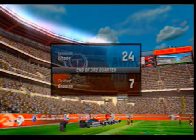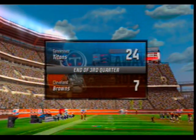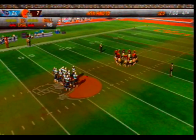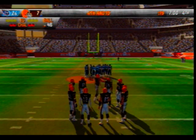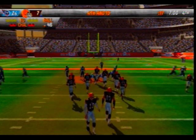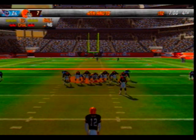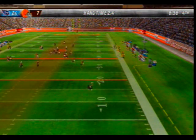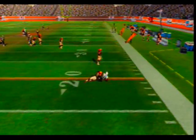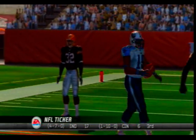So at the end of the third quarter, the score is 24-7, Titans over the Browns. Cleveland has been beaten up all game long and will need a big fourth quarter if they're going to make a comeback. The punter's in again for the eighth time. From the 18, a 35-yard punt, return for a gain of 1 yard.